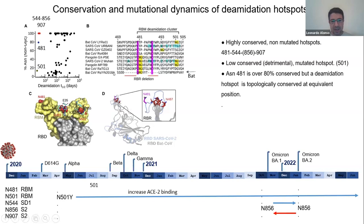However, many of the bat-infecting sarbecoviruses are devoid of the receptor binding ridge because they lack the entire sequence, and they also lack the cysteine that forms a disulfide bridge. But anyway, they keep the deamidation hotspot at an equivalent position when we superimpose both structures. This suggests that topological constraints drive the conservation of the deamidation site, and this strongly suggests a functional role.